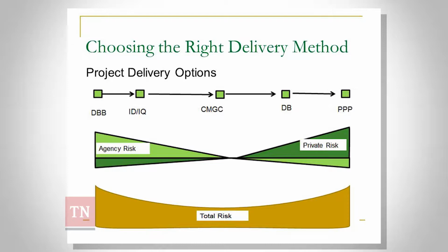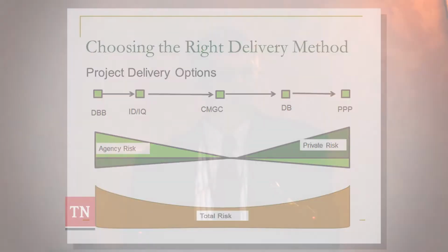And then in the middle, we have CMGC, where hopefully the risk is balanced after you go through the CMGC process, getting input from the CMGC firm, recognizing that input, looking at ways to reduce both agency and contractor risk. Hopefully that minimizes the total risk that the industry would be facing in proposing or bidding on that project.